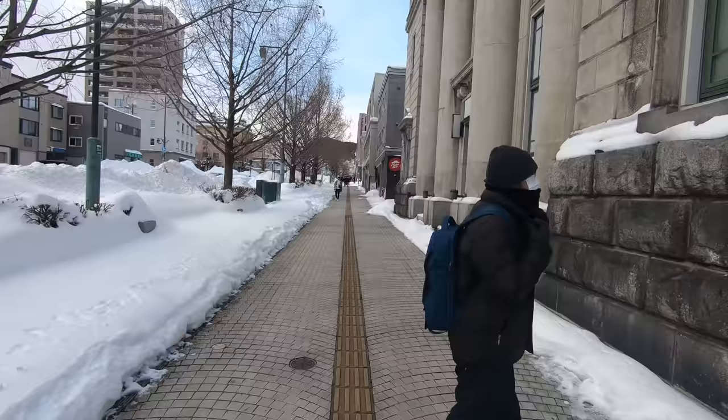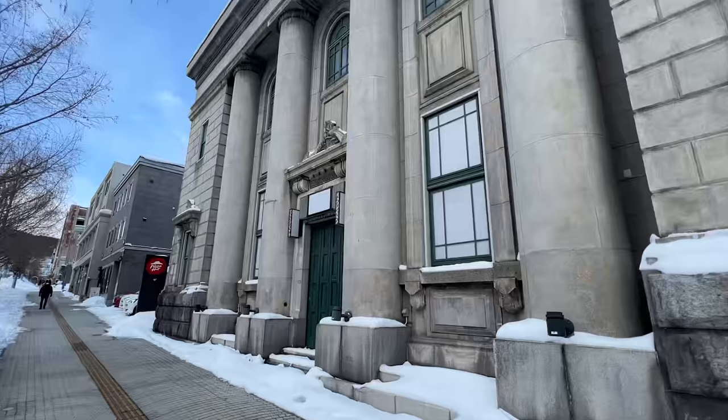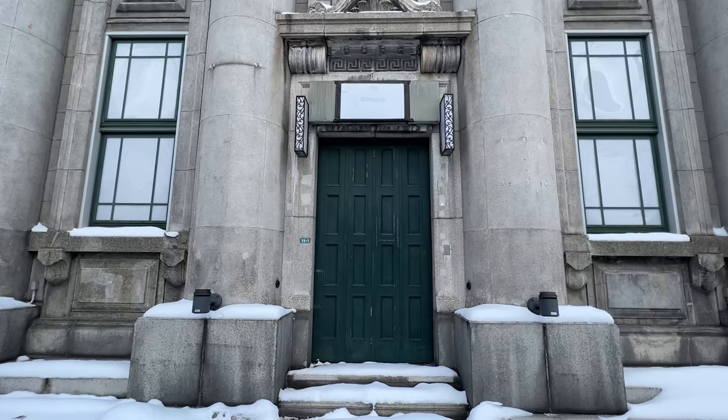Here's another building, the former Otaru branch of Yasuda Bank, built in 1930. Check this out. Hard to get the whole building in the camera, but it's beautiful. I really like this building. It's so detailed and beautiful. Wow. Love it, love it. Look how tall this wall of snow is here behind me.